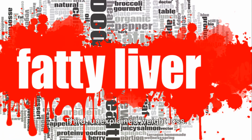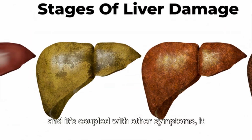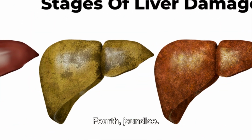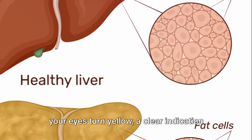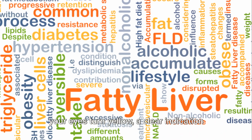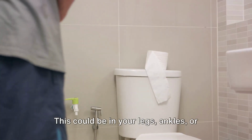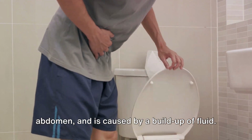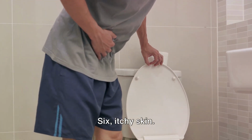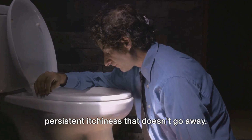3. Unexplained weight loss. If you're losing weight without trying and it's coupled with other symptoms, it could be a sign of a fatty liver. 4. Jaundice. This is when your skin and the whites of your eyes turn yellow, a clear indication that something is not right with your liver. 5. Swelling. This could be in your legs, ankles, or abdomen, and is caused by a buildup of fluid. 6. Itchy skin. This is not just a minor itch but a persistent itchiness that doesn't go away.